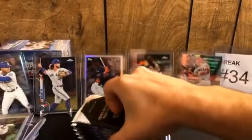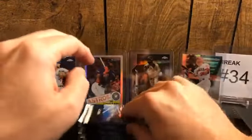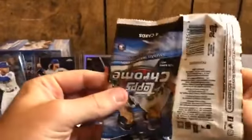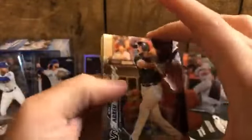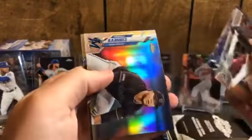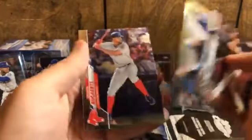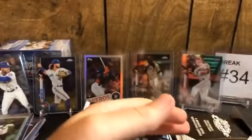Box. 1, 2, 3, 4, 5, 6, 7. Our sepia makes 8. Good luck. Jose Abreu, White Sox. Robbie Ray, D-backs. We got a refractor of Harold Ramirez going to the Marlins and a Xander Bogaerts base going to the Bo Sox.